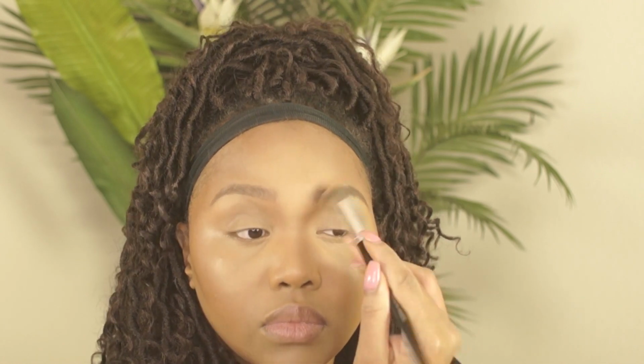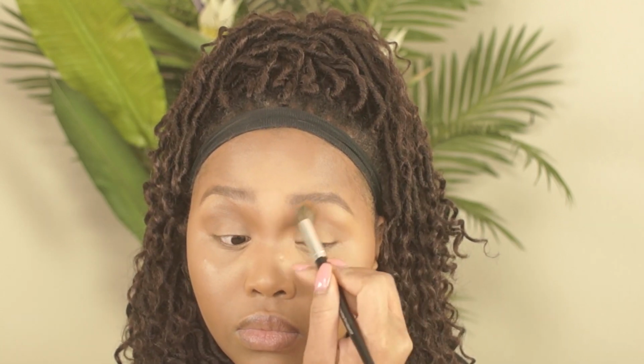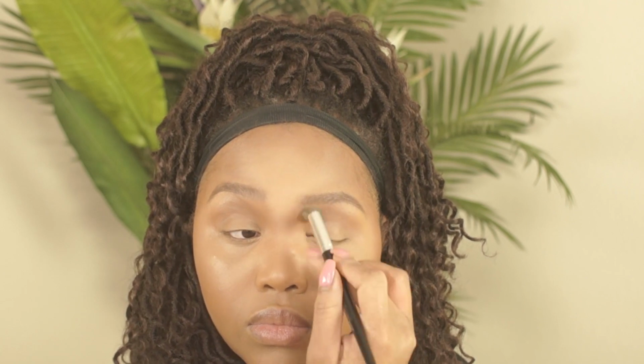But instead of bringing the product all the way down to the tip like most people do, I concentrate it in that inner corner, in between the inner corner of my eye and the head of my brow. A little tip, when you are contouring your nose, if you're trying to make it look longer, then blend the contour into the head of your brow. If you're trying to shorten your nose, then bring the top of your contour into the crease of your eye. I'll do a video on it later.